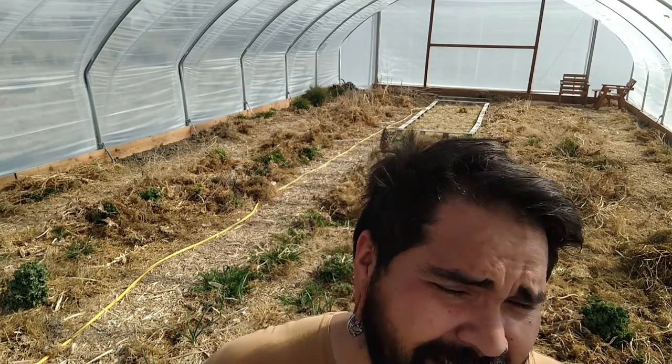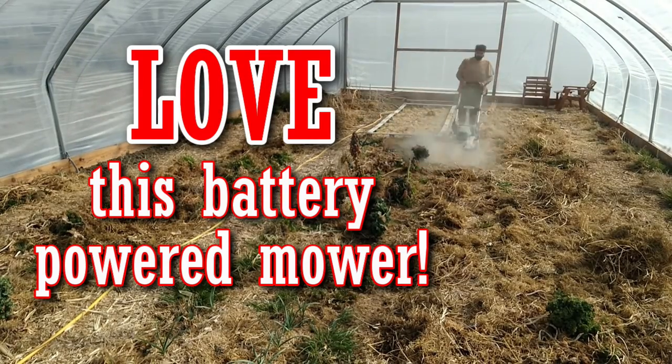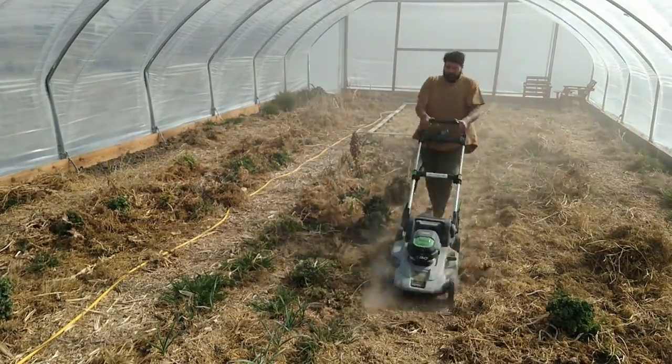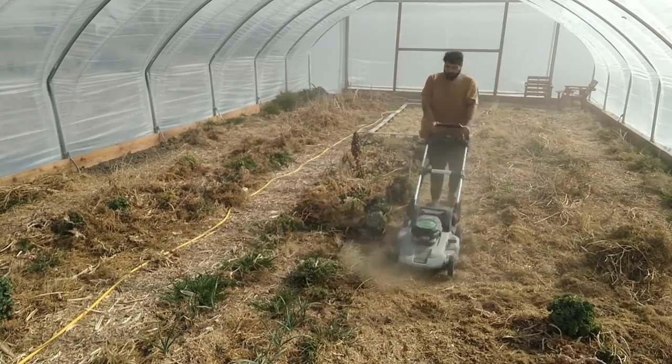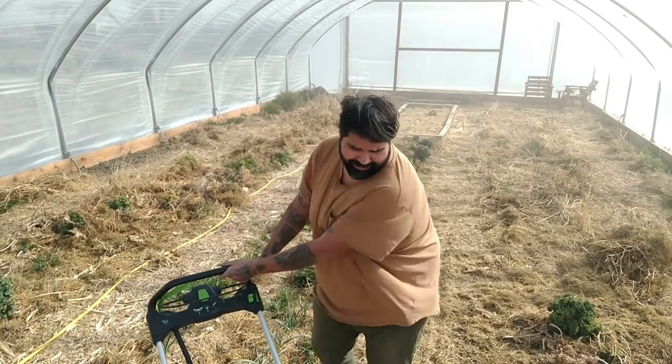I don't know what I'm doing, and this doesn't seem right. I think I'm gonna just mow through what I did and try to put everything back. I don't know what to do. I hope that was a good idea.